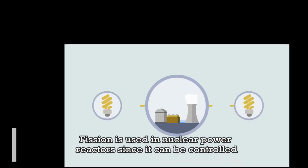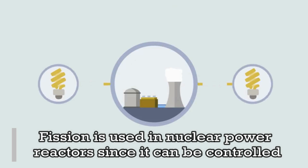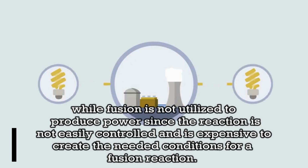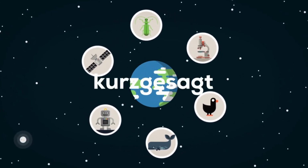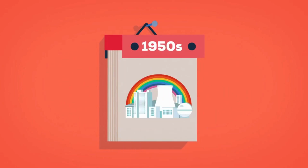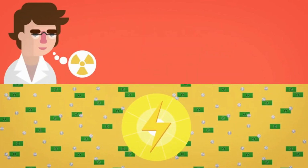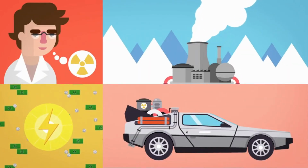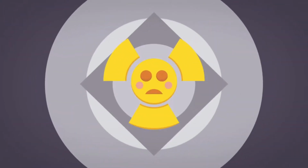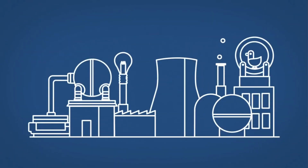Fission is used in nuclear power reactors since it can be controlled, while fusion is not utilized to produce power since the reaction is not easily controlled and it is expensive to create the needed conditions for a fusion reaction. Research continues into ways to better harness the power of fusion, but research is in experimental stages. While different, the two processes have an important role in the past, present, and the future of energy creation.